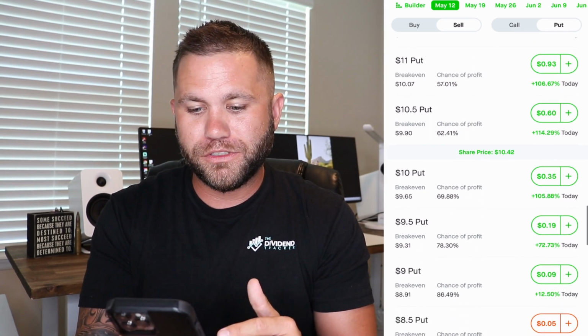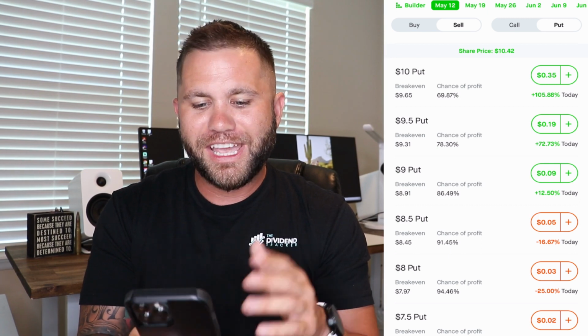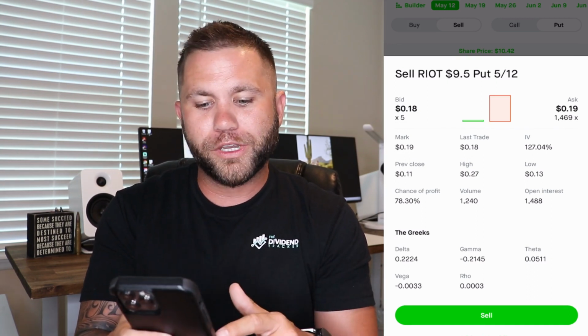So what I'm going to do here is I'm going to come down and I want to write my cash secured puts out of the money. So that means I am writing my cash secured puts at a price less than the price it's currently trading at. So I'm going to look at this, and generally a good rule of thumb, if you want to get into more details, you can click on each strike and it shows you these things down here known as the Greeks. One thing you can look at is the delta.